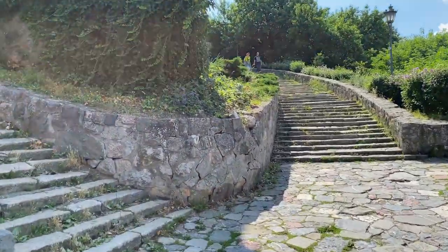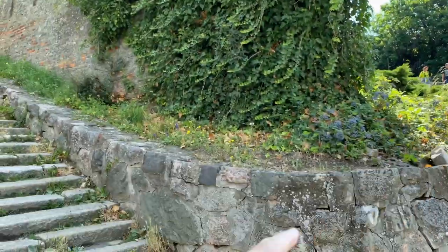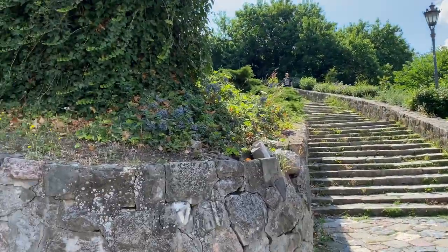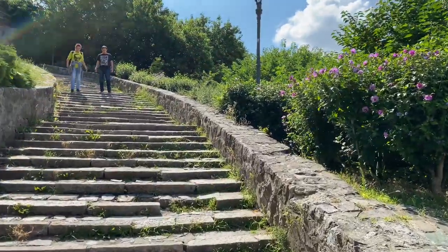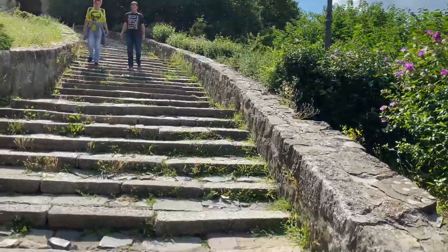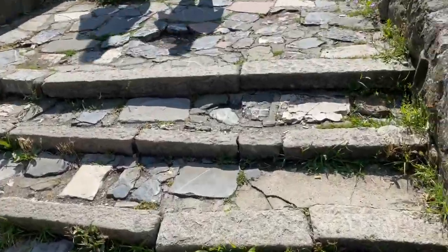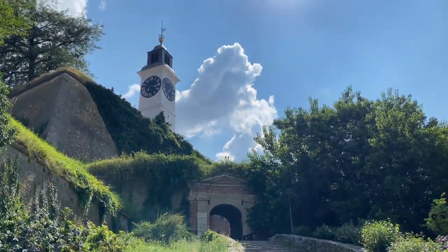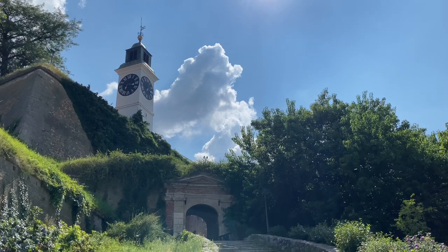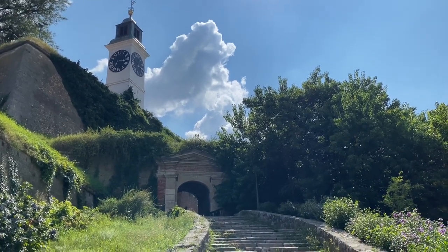Is the fortress this way or this way? Better this way. This way? Okay, all right, so it's this way. And the stairs really need some work. That's a great view, actually. All right, everybody, I'll see you at the top, maybe.